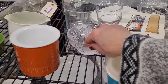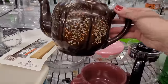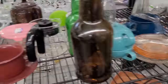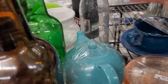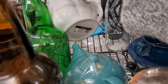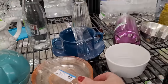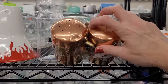What else can we find in the kitcheny bits? This is a vintage Japanese teapot, only about a $10 to $15 piece, that one. We will leave it. That is very modern. Whoops. As is that. That is not Fiesta ware, and these are not Depression pink glasses. They're modern reproductions. I love this copper salt and pepper set, however.